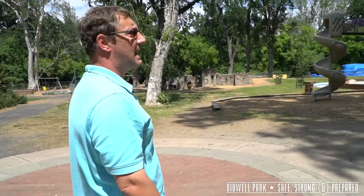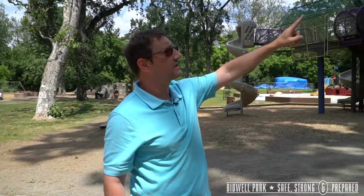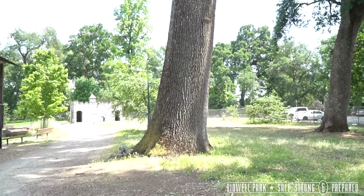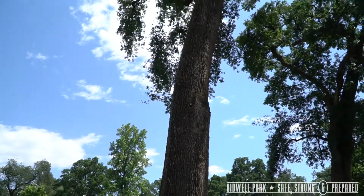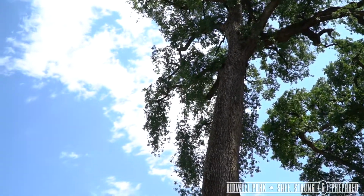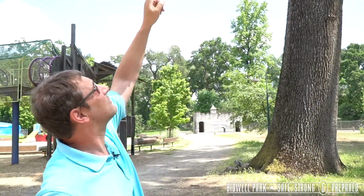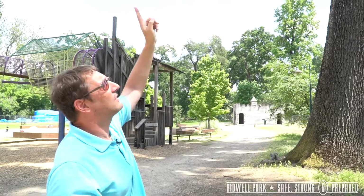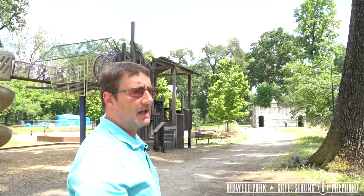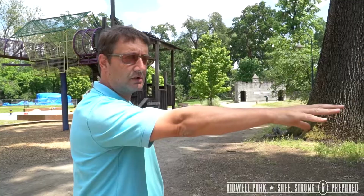So to my right, we can see one of the giant valley oaks that we have within the park, and this may be one of the tallest trees that we have. Valley oaks grow to over 100 feet tall. This tree is 110 feet tall, and as you can see, it has long, towering branches running all the way through and out, hanging long and heavy, hanging in a horizontal position.